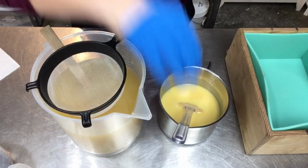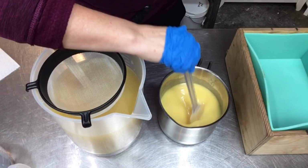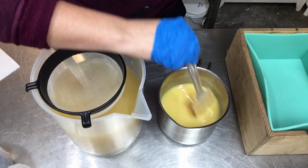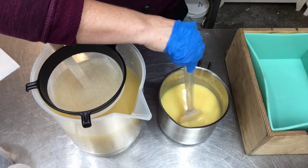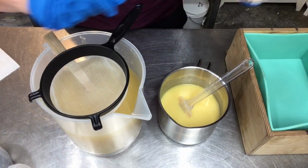All right, we're ready to move forward with the goat milk lye solution here, which does have cane sugar, tussah silk fibers, and some sodium lactate. That's what's going on in there. I've got my little sieve here to run through, make sure I don't have any chunks.